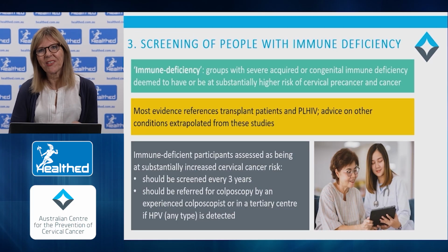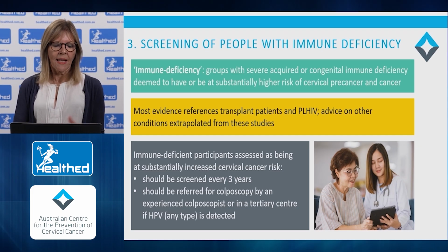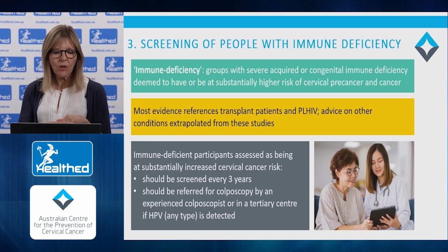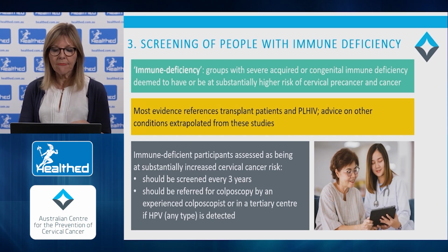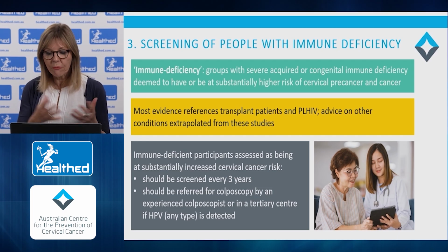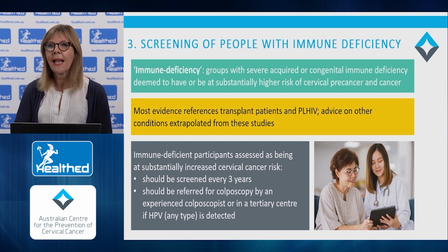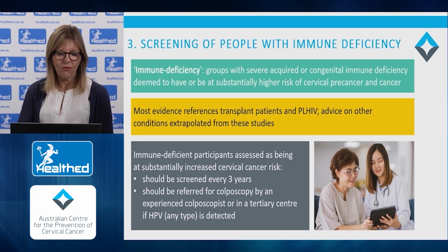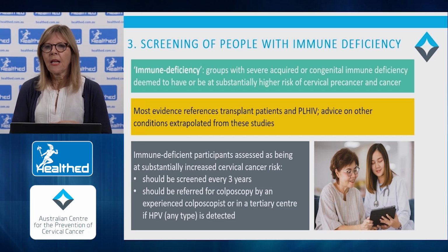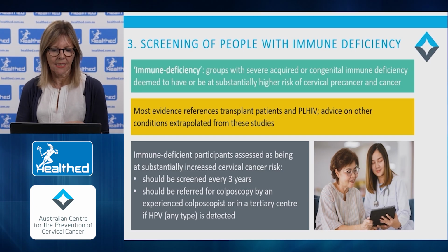But let's now come to the changes and start with the change to screening for people with immune deficiency. And we're talking about groups with severe acquired or congenital immune deficiency deemed to have or be at substantially higher risk of cervical precancer and cancer. Now, most of the evidence actually references transplant patients and people living with HIV. But the advice on the other conditions has been extrapolated from these studies with immune deficiency experts helping guide this advice.